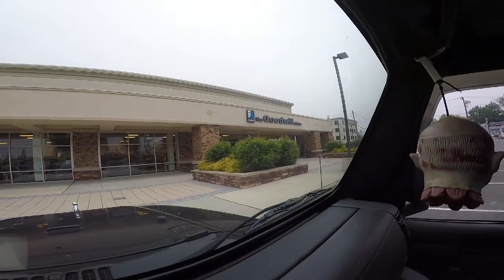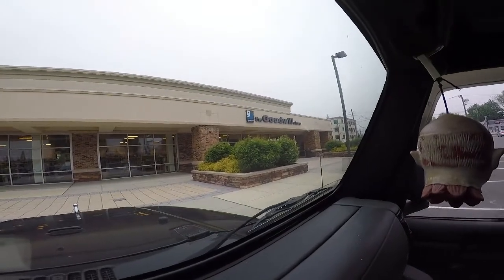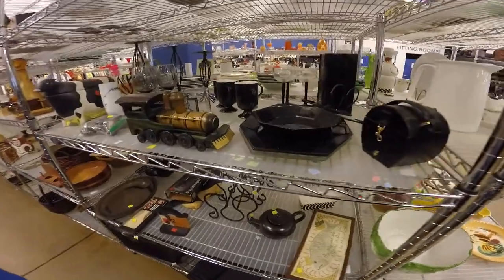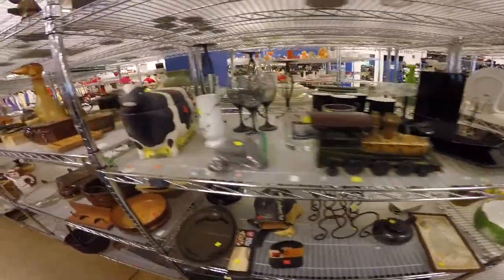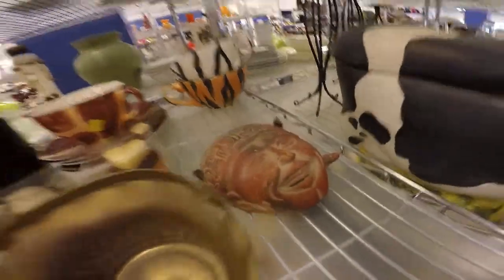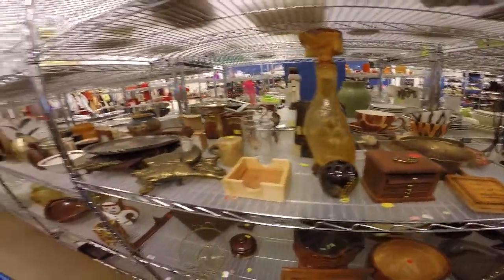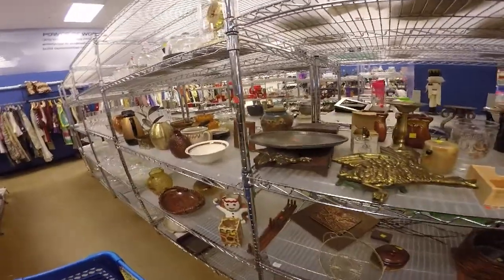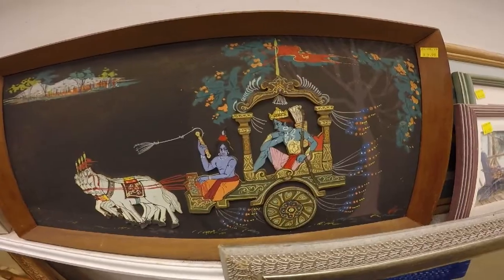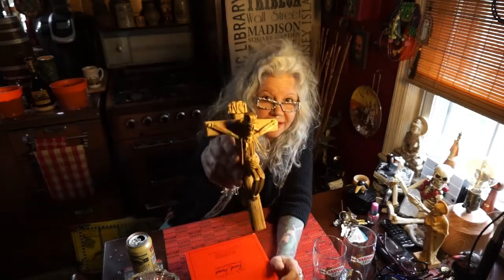Waiting for the Goodwill to open. Should open in about 5 minutes, I think. I was just looking for something new. And the CDs, nothing new has come in either. This is so awesomely strange. I really love this thing. Can you see him?